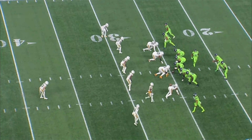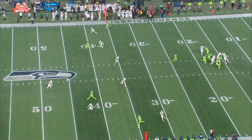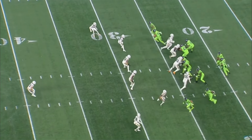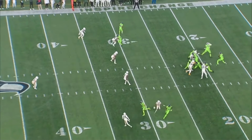All right, here we go. First play that we're going to look at. This is the start of the game for the Seahawks. Ends up being a very, very good completion for Seattle, but part of this is because of the head fake that Metcalf has here. All right, so you can see the vision that Nixon has. He's turning his head to the inside, right, over that shoulder.